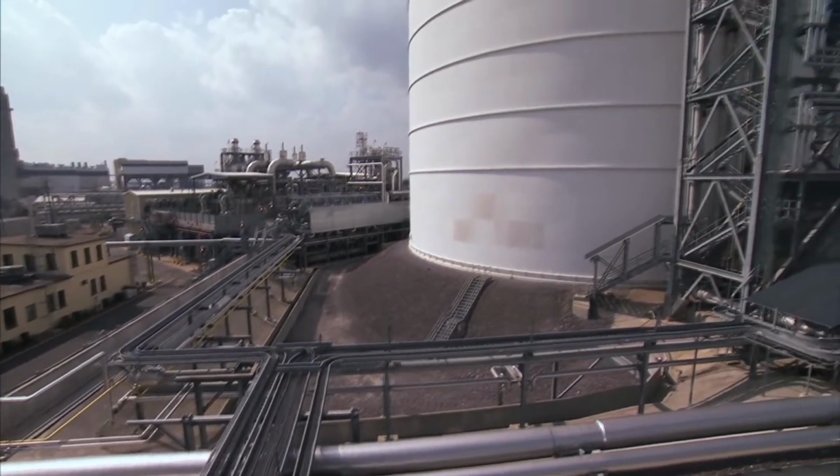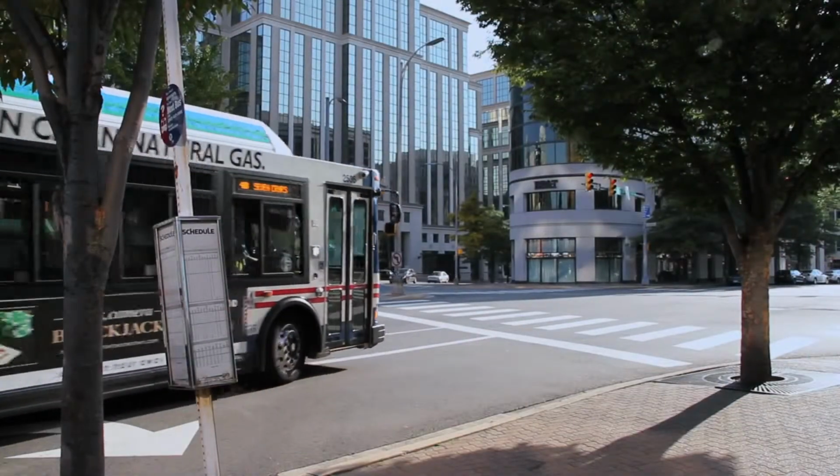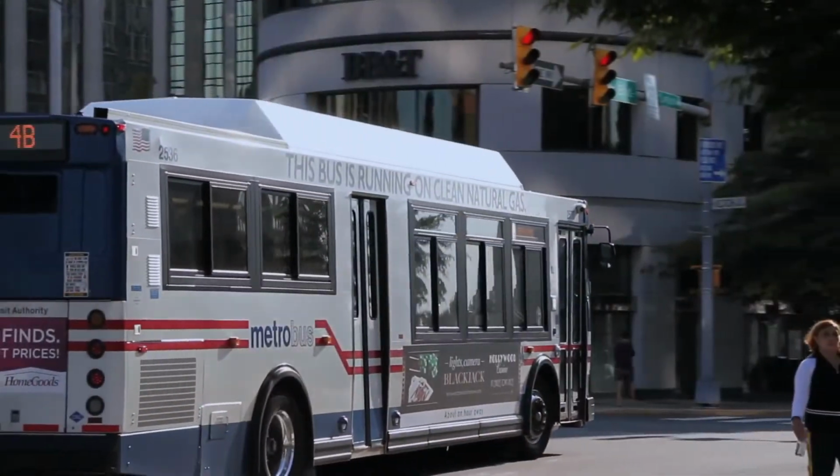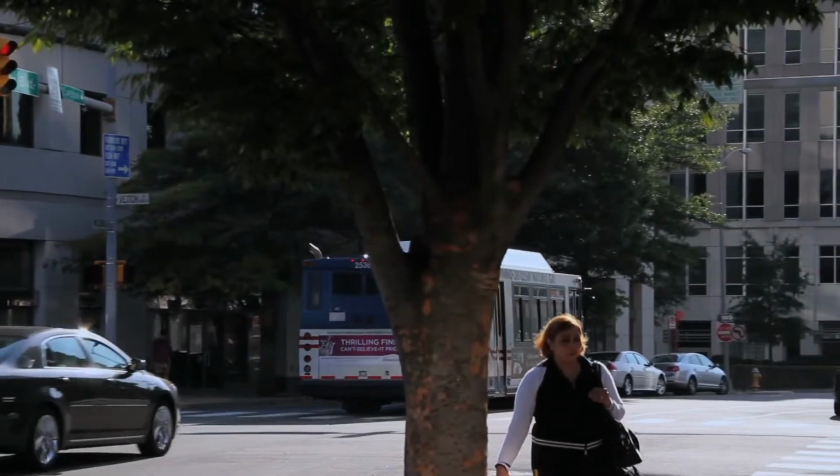In the years ahead, LNG will continue to play an important role in diversifying our natural gas supply and meeting clean energy demand wherever and whenever it's needed.